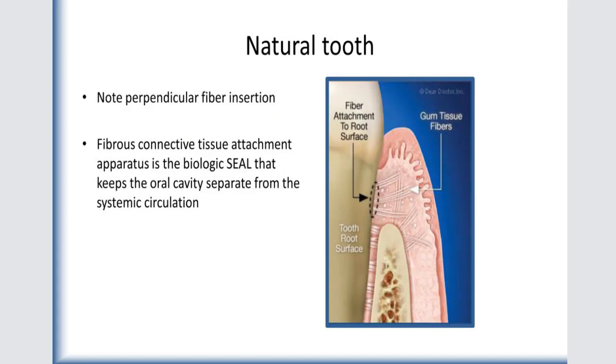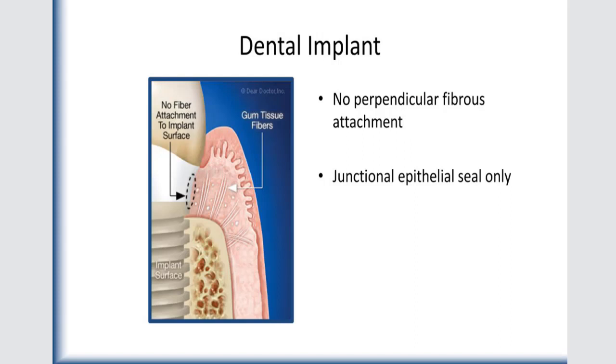When we look at the natural tooth and the attachment to the tissue, there are Sharpey's fibers. The fibers go perpendicular and all the way around the tooth surface, attaching in. There's a blood supply going there. There's connective tissue that is actually attached, growing into the surface of the root. When you look at a dental implant, there are no perpendicular fibers. It's junctional epithelial seal only. It's almost a little O-ring, if you will, around the area where the attachment is to the implant surface.